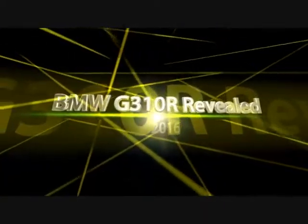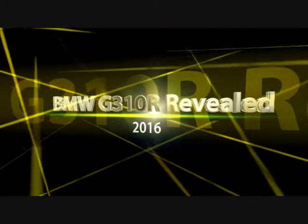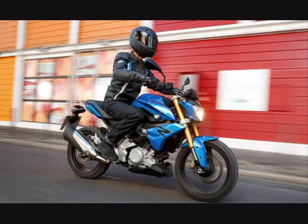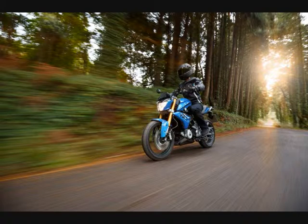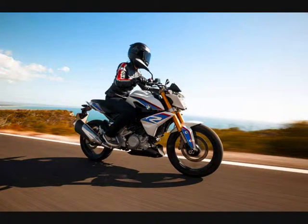2016 BMW G310R Revealed. A little more than a month after showing a stunt-influenced concept, BMW revealed the full production version of its entry-level G310R Roadster. Produced with help from India's TVS Motor Company, the G310R is BMW's lowest displacement motorcycle and its first roadster under 500 cubic centimeters. The BMW G310R shares some styling cues with the S1000R, rather than the more traditional looking R1200R Roadster.